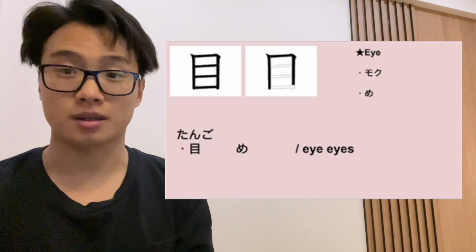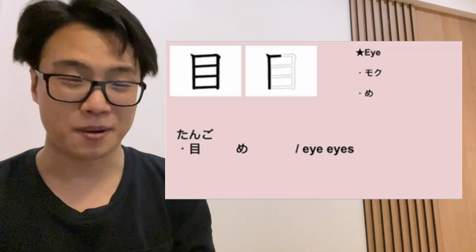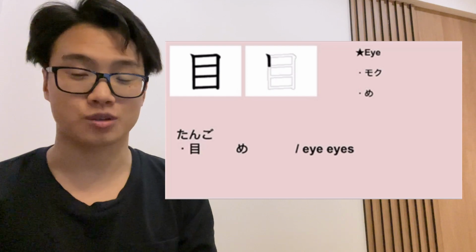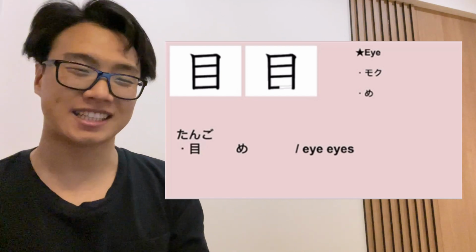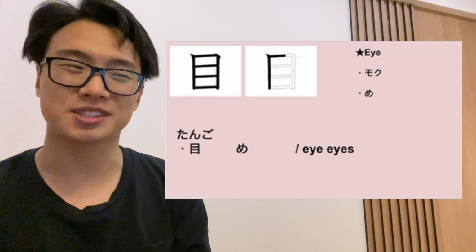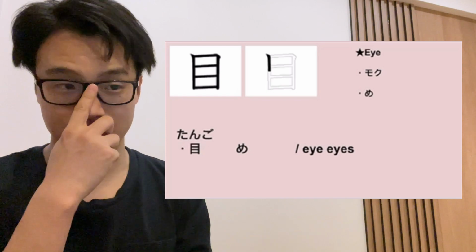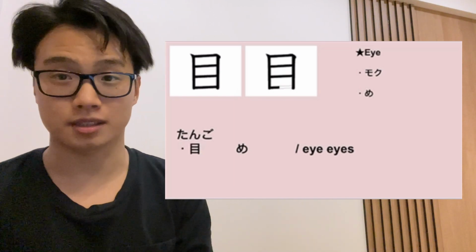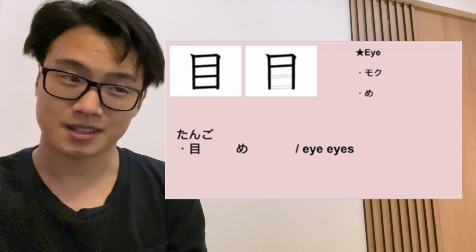And next, the second kanji for today is me, moku. Its onyomi is moku, as I said, and its kunyomi is me. Very, very easy. It kind of looks like an eye or eyes. Me itself means eye as a singular, or eyes as a plural. Very easy. 優しすぎる.